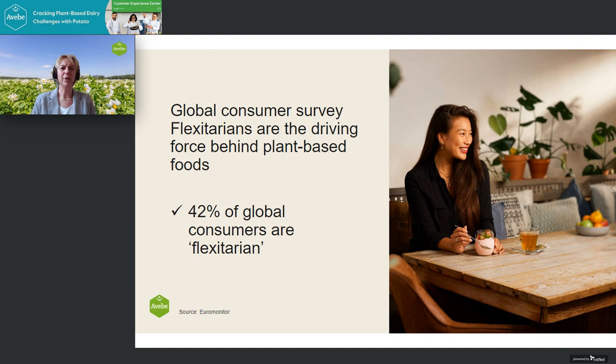We do have to keep in mind that flexitarian nowadays is different than in the past. A flexitarian years ago was a vegetarian person who sometimes ate traditional dairy or traditional cheese. But nowadays, a flexitarian is a traditional dairy or traditional cheese consumer who also incorporates plant-based foods into their daily diet.